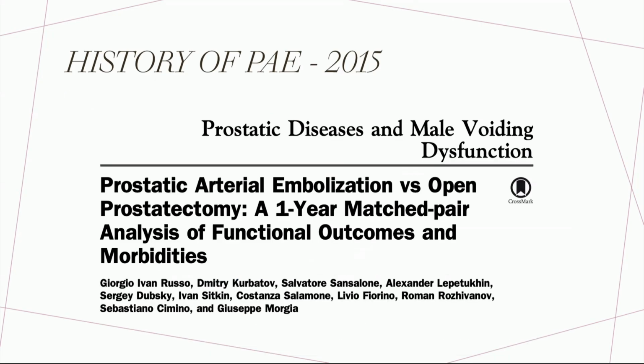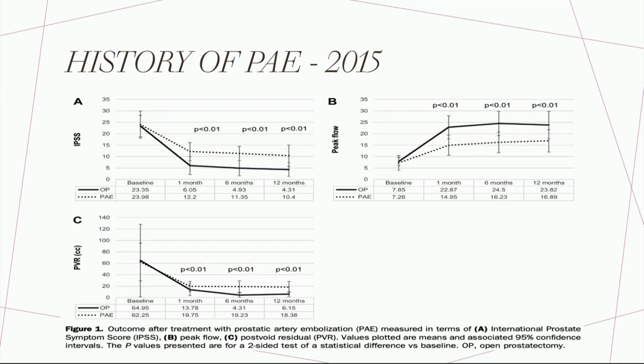This is one of the earliest papers that compared PAE with open prostatectomy. It was a 1 year matched pair analysis of functional outcomes and morbidities. They had around 80 patients who underwent open prostatectomy and 80 patients who underwent PAE. Both groups showed a significant improvement in almost all parameters in terms of IPSS score, peak flow, and post-void residual. However, similar to TURP, the open prostatectomy arm showed greater and shorter improvement.